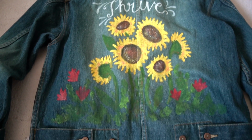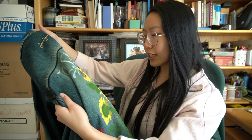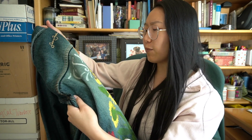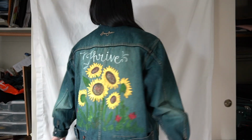So my favorite flower is a sunflower, and I love Van Gogh. I love Van Gogh's sunflower. So I wanted to recreate it a little bit on the back. One thing I do wish I did was laying down a layer of all white paint before going in with the colored paint to make the colors pop more. But still, I think it's pretty striking still, and I'm really happy about it, and I get compliments on it all the time. Just adding paint to your denim jackets is like an amazing way to like personalize them.